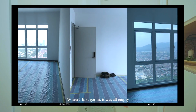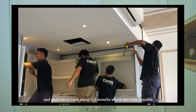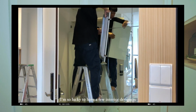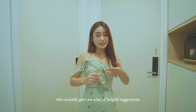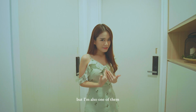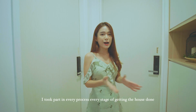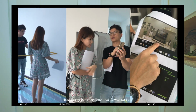So when I first got in, it was all empty. And renovation took about 1 to 2 months, which was very bearable, and I'm so lucky to have a few interior designers who gave me a lot of helpful suggestions, but I am also one of them. I took part in every process, every stage of getting the house done. It's a very long process, but it was so fun.